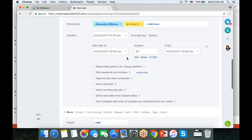And now let's look at those options here. Responsible person can change the deadline. If you want this option to be available, do have it enabled. Skip weekends and holidays. I've talked about work hour respect option. It's here, and if you click customize, you will be forwarded to the settings section of Bitrix24. Approve tasks when completed. That's a very good option. Sometimes you want to look at the completed task first to make sure it really is done.